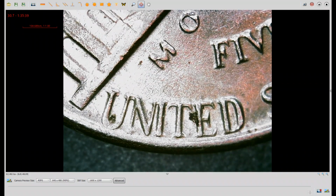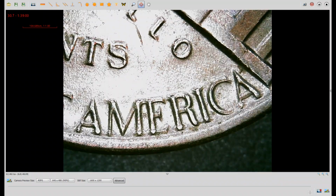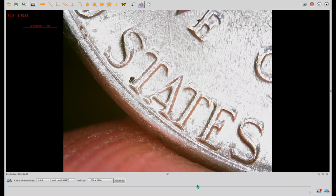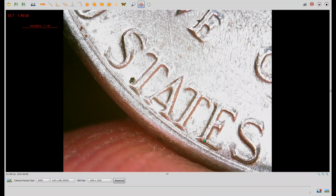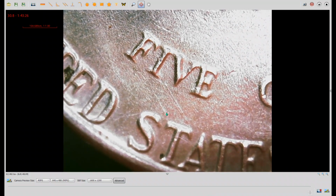And last up, we have the reverse of a 1981D. On this example, you can see doubling across the top and bottom of the word United, the top and bottom of the word States of, and across the top and bottom of the word America. Here's a close-up shot so you can see the splitting at the bottom of the lettering. You can also see some die scratches here below the word 5. These are die markers for this variety.